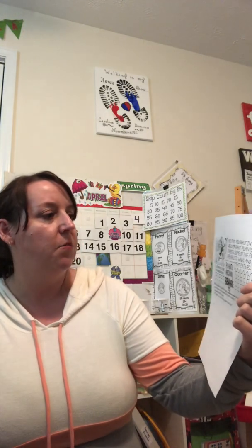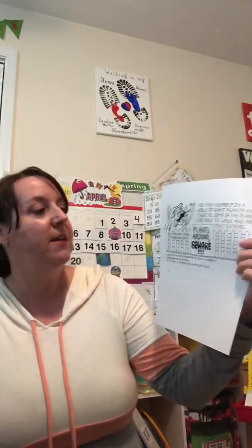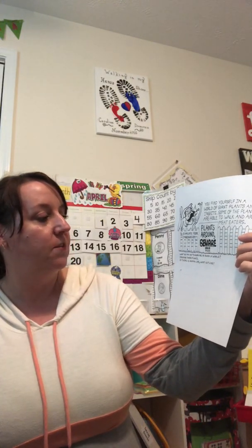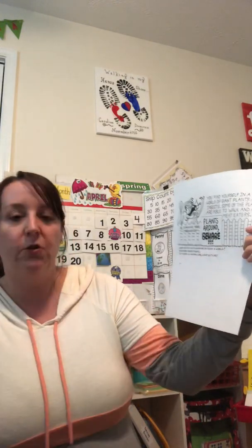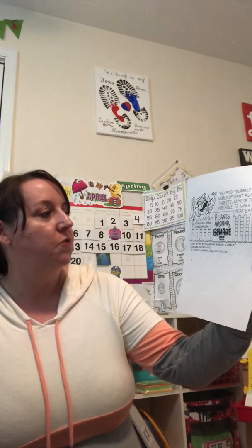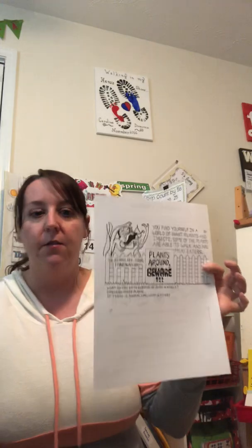I sent it home. It says, to find yourself in a world of giant plants and insects. Some of the plants are able to walk and be meat eaters. So to stimulate your imagination, you are supposed to describe what these plants look like. What is the animal life like? How would you survive in such a world where the plants could possibly eat you?